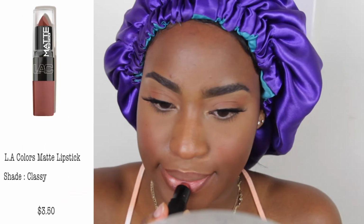Next, I'm using the L.F Color matte lipstick in the shade Classy on the inside of where I just lined. And this is literally my perfect nude. Like, you guys, when I found these shades, I was like, yes. After I apply that, I take a lighter nude shade. This lipstick doesn't really have a name, but it's a lighter nude pink, and I apply that directly to the middle of my lip right there, so you have that kind of ombre gradient look going on.